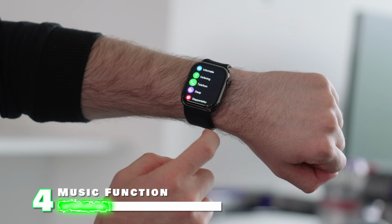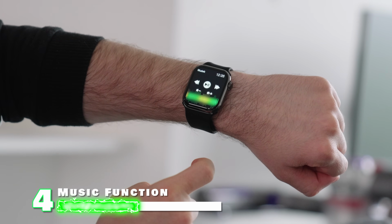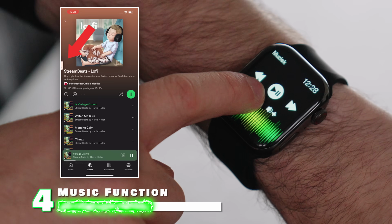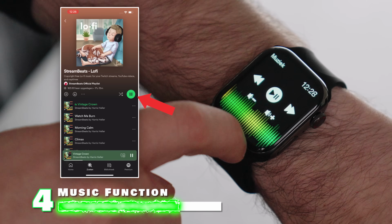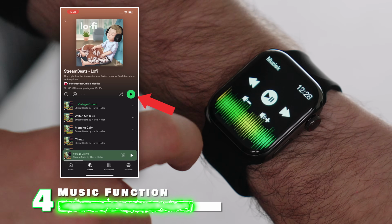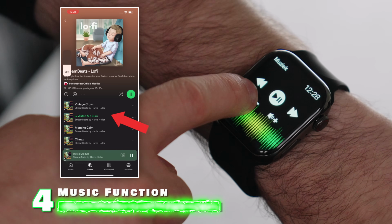So in order to control the music, you need to actually go to the music app. So this right here. And so right now you can change the volume. However, it's pretty laggy. You need to keep pressing it and it doesn't always register. You can easily pause it, play it, skip the song. All of that works, but these ones are pretty laggy.